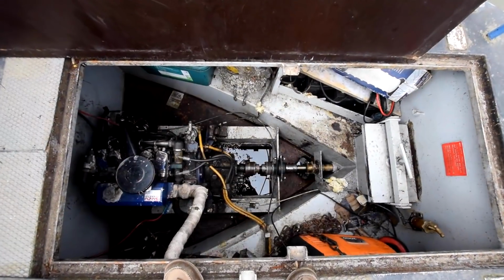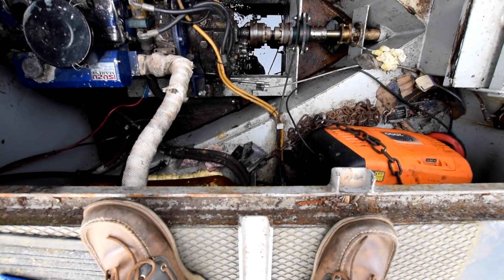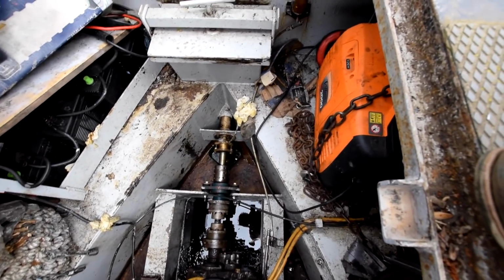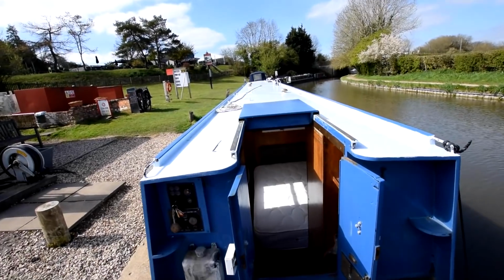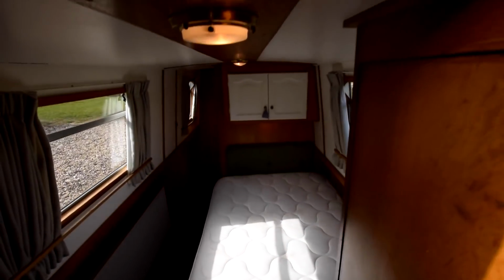The engine's in here, it's an Isuzu 42. Very reliable, these engines. You can see a generator there at the bottom of the screen. That's a Villiers G2000. It's a standalone petrol generator. It's the only 230 volts on the boat actually, so she is quite uncomplicated, as I said. That's quite a good thing. You can make her your own without having to rip out lots of other things.